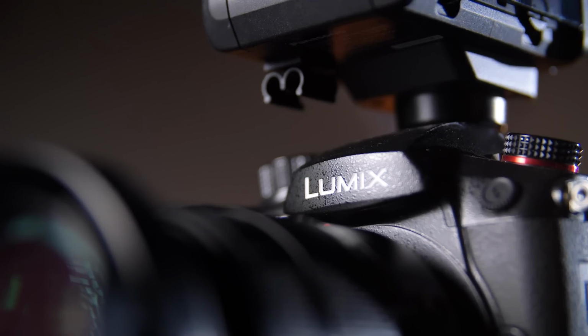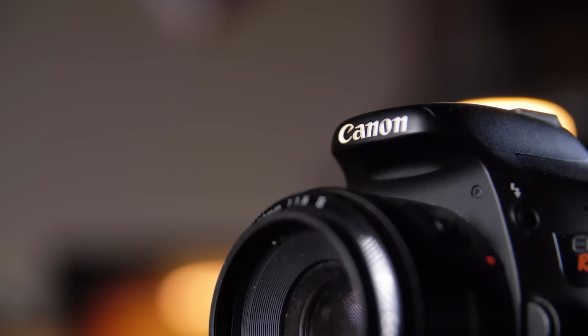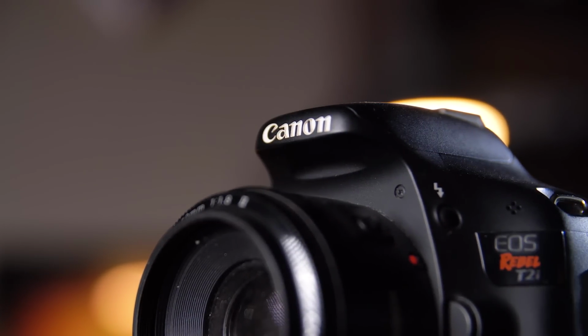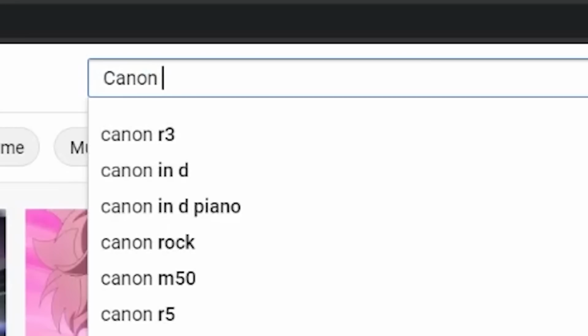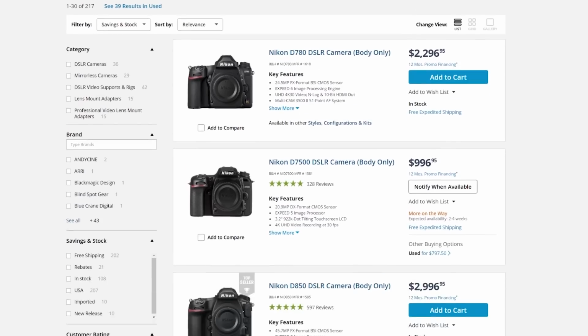So look up the camera brand you're considering, and do they value video? Do they value what you need, or is it just some option that they've thrown into their camera because everybody else is as well? Again, do you want Canon or Nikon? Well, look more into Nikon and see if they value video.